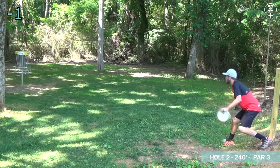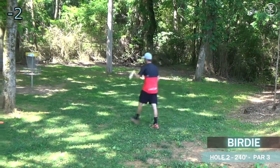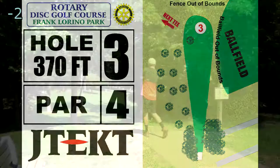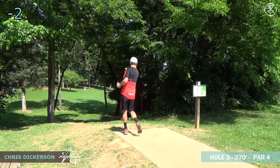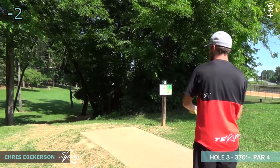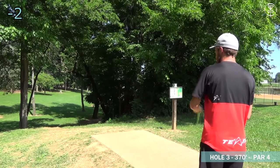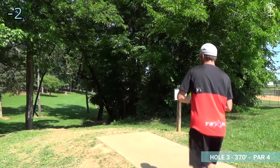Dickerson looking to gain another stroke on Colin. Oh, he hit that. Got a little bit of love on that one. Of the round four coverage. It's 370 feet. It's par four. Should probably be marked as a par three. It's down the hill and to the right. You're pretty much throwing off the top of a plateau here. So you just want to throw something that's going to glide. Yeah, this is definitely two of them.